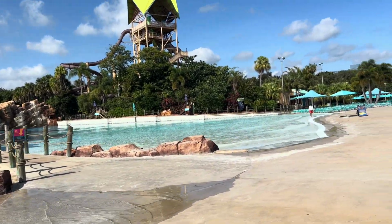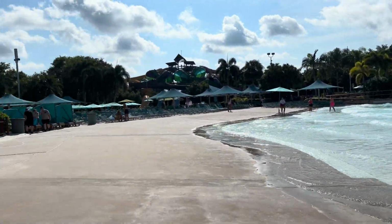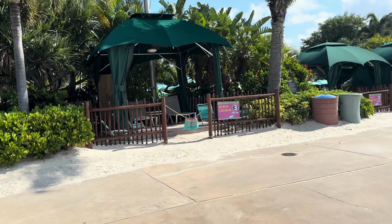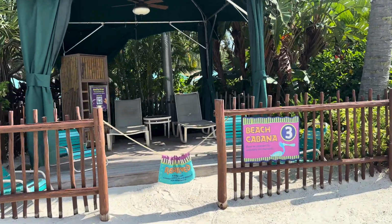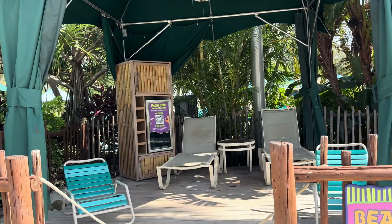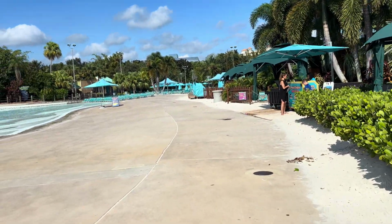But this might be your destination to get a spot right in front of the wave pool so you can just relax all day. That seems to be what the crowd is doing. Also, there are cabanas in front of the wave pool that are available for additional purchase as well. So bring money, you can get yourself a nice cabana. It looks like it comes with a fridge too. How fun. And they're positioned all along the edge of the wave pool here.